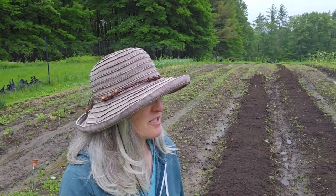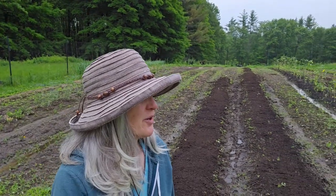But the rain just keeps coming. It won't stop. And actually we're supposed to get some showers in a little bit, which is why I'm out here early, because I know it's going to rain again. And yeah, it just doesn't seem to want to stop. So it's been a battle.